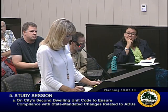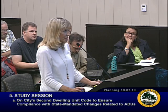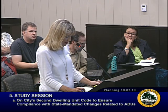So to the extent possible, please require people as part of the ADU conditions to use existing parking on premises as much as possible.